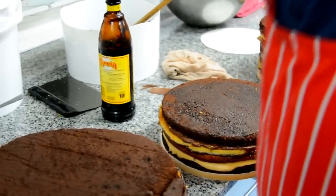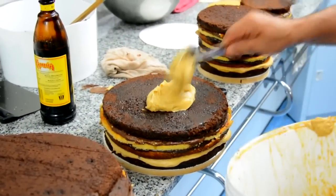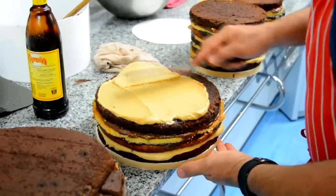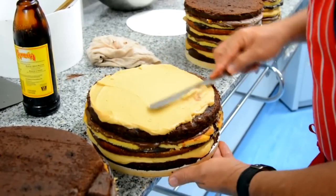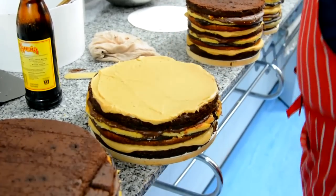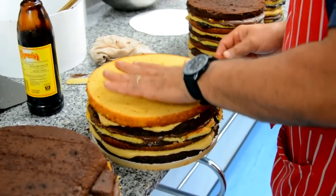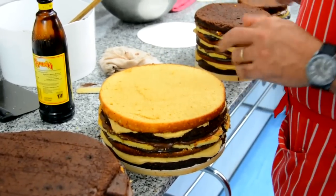So we take again the mocha white ganache. Not too much. The higher the cake, the upper layers should have a little bit less cream. Good. White sponge. Dark ganache again.